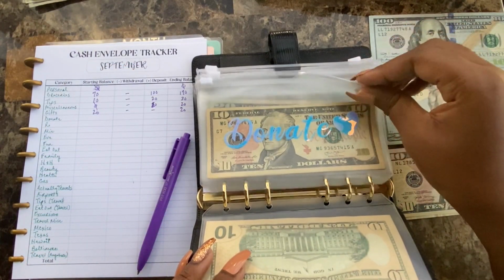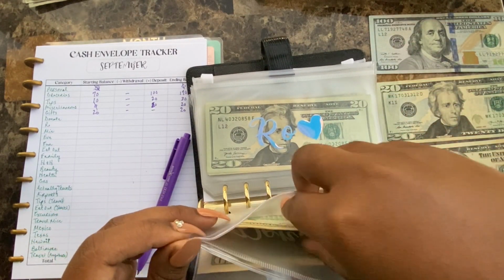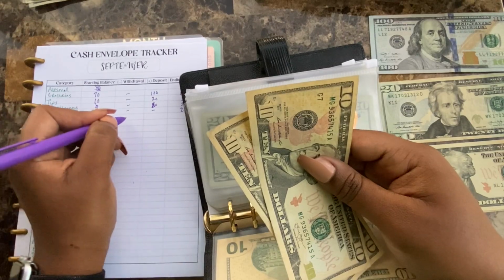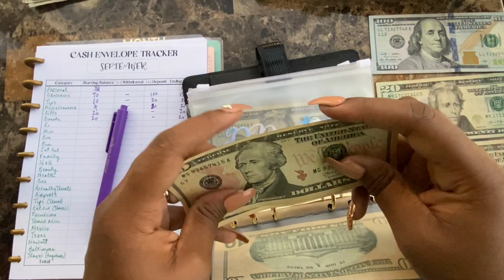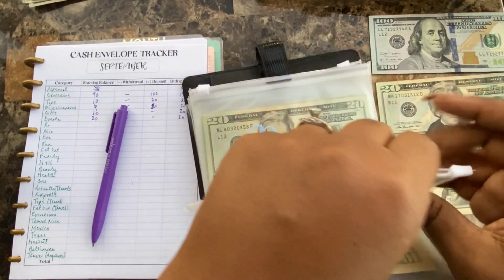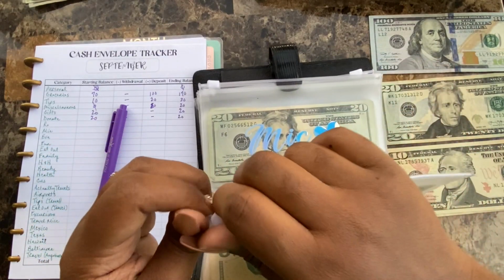Next up is donate. So I don't add to all of these every pay. And donate has $20. We're not adding anything to this because all the donations that we are doing so far this month are electronic. Close that up. Next up is row.